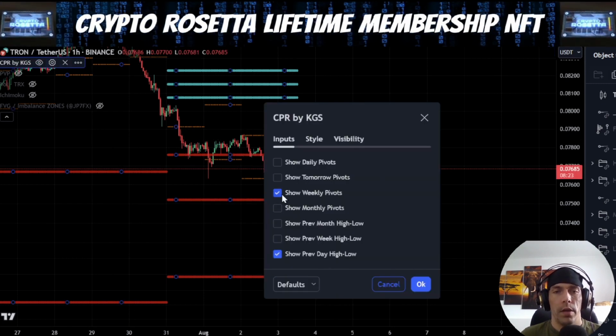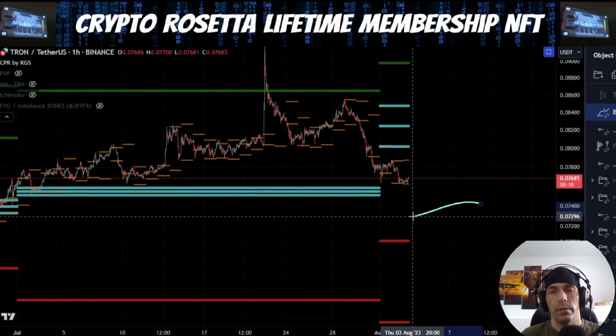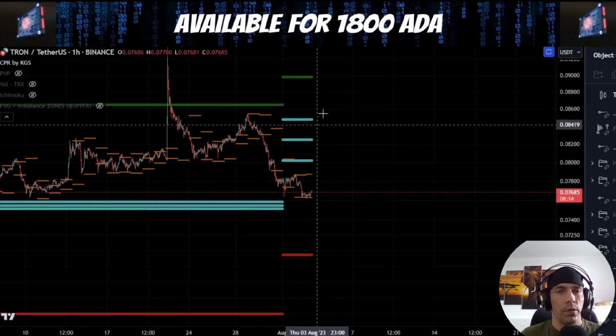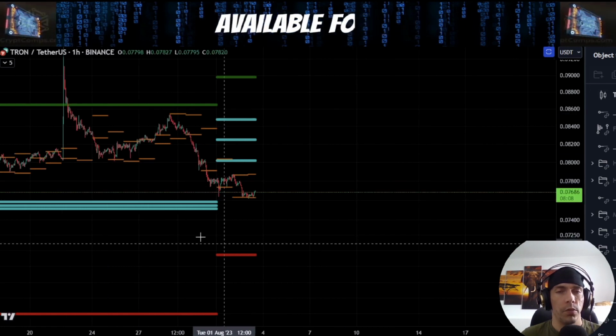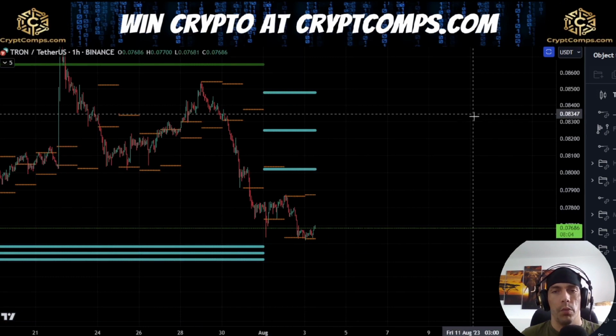Now, if we come over here and have a look at the monthly pivots, what we can see here is that we have actually printed a higher CPR line here. So this is initially giving us a bullish bias here, but what we need to see is whether price confirms this or rejects this.